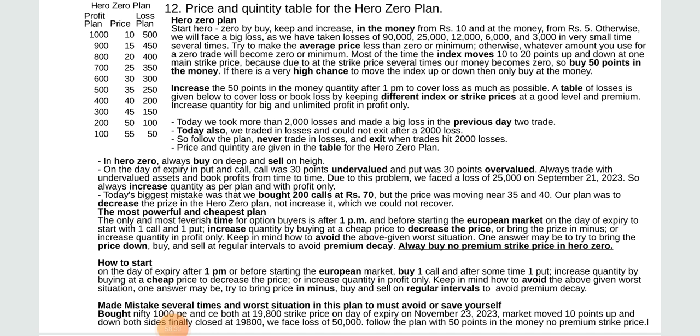Bought Nifty 1000 P and C both at the 19,800 strike price on the day of expiry, November 23, 2023. The market moves 10 points up and down on both sides, and finally closes at 19,800. We face a loss of 50,000.